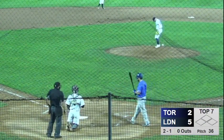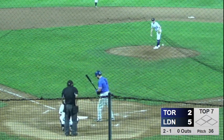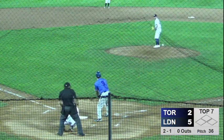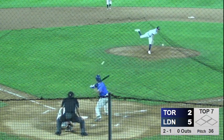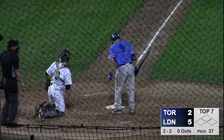The Majors, after falling behind in the hit category in this game pretty early on, they were behind 9-3 at one point in the game, and now just trail 10-7 in terms of hits. But where it matters, 5-2 the lead. Farrington set. Here's the 2-1. Swung on and missed. He took something off of that pitch to Mara, and it's strike 2.